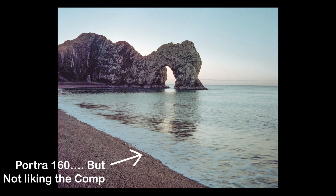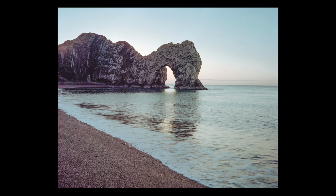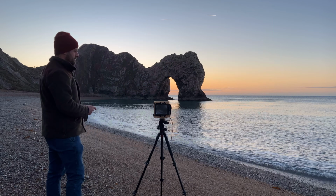That's it, first shot in the bag. F32 at second, so first one in the bag. Hopefully that comes out. We'll just wait a bit now for the sun to come up and see what we can get.